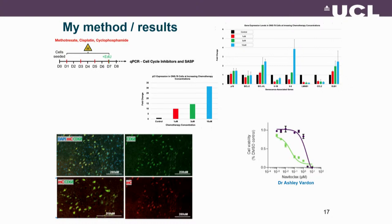And so from the qPCR analysis after this treatment regimen, we looked at cell cycle inhibitors and common hallmarks of senescence. So you can see the upregulation of P16 and P21, which are common cell cycle inhibitors, and then BCL family of proteins, BCL2 and BCLXL, which are anti-apoptotic factors, and also some interleukins and other hallmarks of senescence, as you can see in the top right.